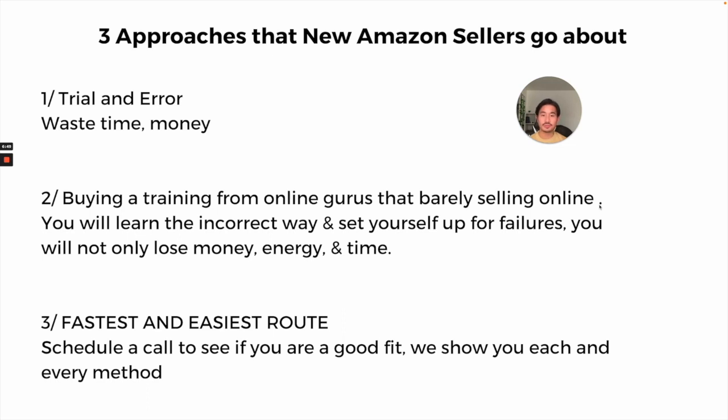So what you need to do would be schedule a call to see if you're a good fit. We're going to have our team member on the call to understand your needs. Also, we want to see if you would be capable to start a new business. We also want to know your goal, whether it's to quit your 9 to 5, or you want to make at least a few thousand a month from your business that can run passively on its own with minimum hours that you have to spend.